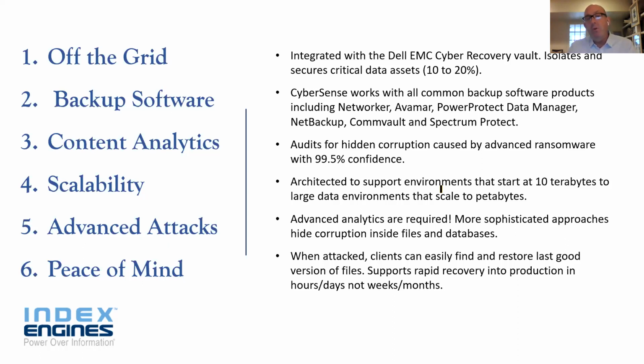And peace of mind, the most important point, and customers always talk about, well, do I really need an isolated vault? Can I do this in production? Can I do this on my network? Sure, but you can sleep well at night knowing that what you have isolated in a vault has integrity. And if you do have an attack, or when you have an attack, you can go to that isolated vault and restore that data out with confidence, without having to create clean rooms. It's peace of mind that many organizations present to their board of directors, saying, hey, there's good, better, and best out there. We've really chosen the best, and for these reasons, this is why.